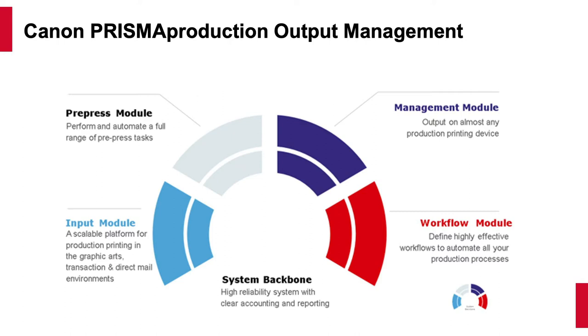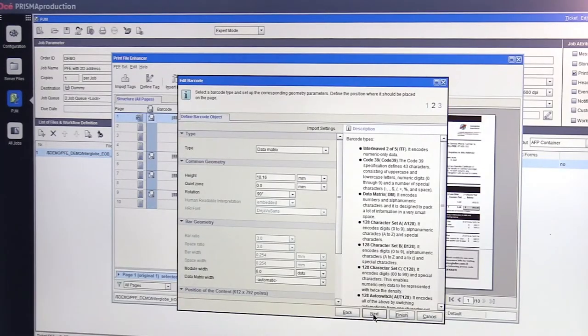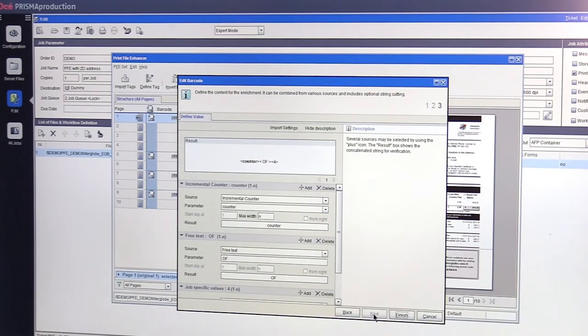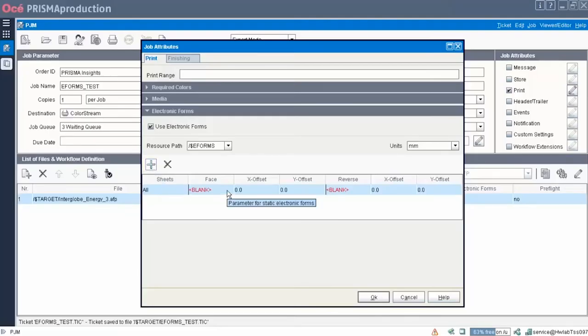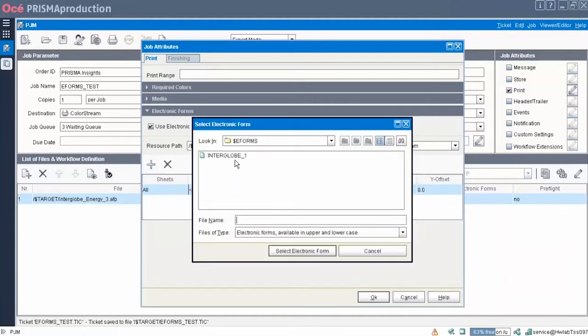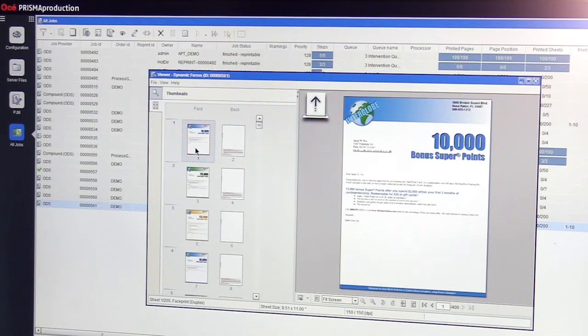The input module, which offers multiple data stream support and transformation, everything from legacy AFP, LCDS, to PostScript, PCL, PDF, and more. The prepress module consists of features related to modifying and preparing data for print, including pre-flight, color make-ready, print file enhancement, and impositioning. With its ability to replace pre-printed forms with electronic forms, you can reduce manual intervention for roll changes, reduce paper waste and storage cost, and print on cut sheet or roll fed without limitation and without modifying your customer's application.